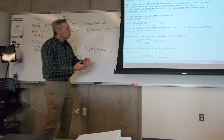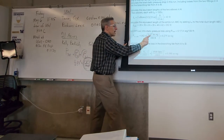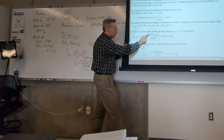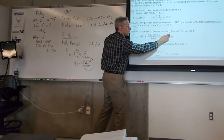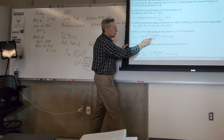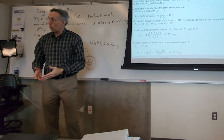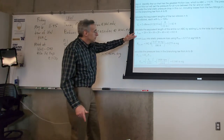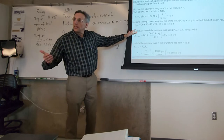So now we multiply 162 by 0.17 over 100. That's our constant friction loss. So we've got 162 feet times 0.17 over 100 gives us 0.275 inches of water, which is our static loss through the critical run. But we still have one more fitting to take into account.